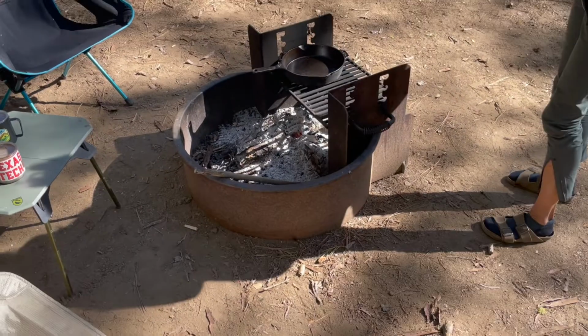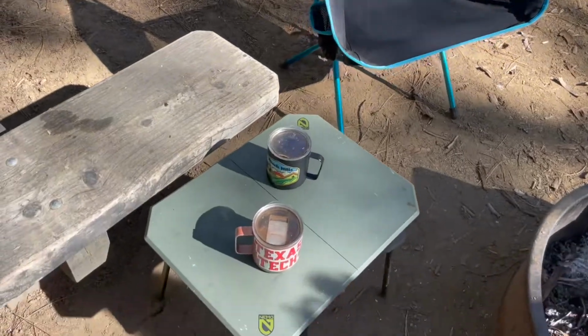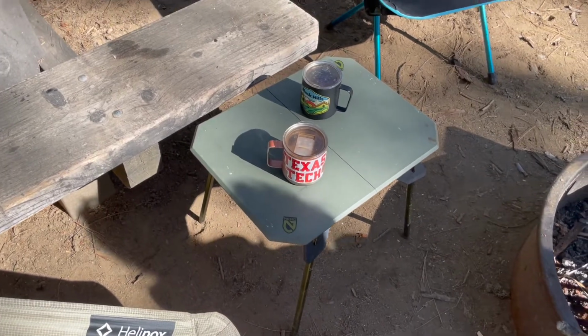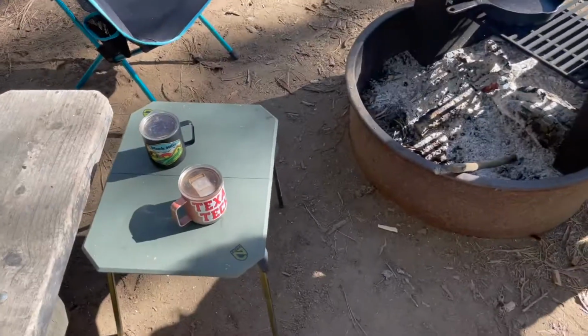In regards to our main camping equipment, we have a couple Helinox chairs to sit in, obviously. One with the back, one without. We ended up getting a Nemo small table. That is fantastic. That's foldable, and it ends up in a size this big, small. So we open it up to have our dinners on now.